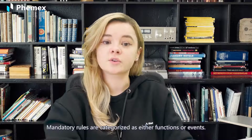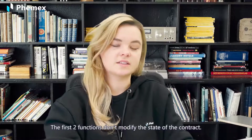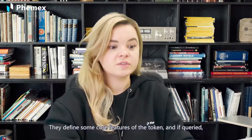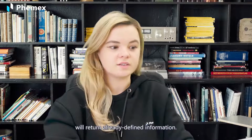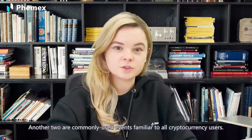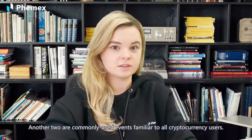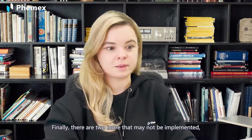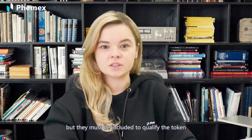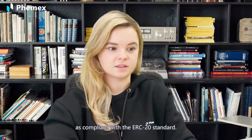Mandatory rules are categorized as either functions or events. The first 2 functions don't modify the state of the contract. They define some of the features of the token and, if required, will return already defined information. Another 2 are the commonly used events familiar to all cryptocurrency users. Finally, there are 2 more that may not be implemented, but they must be included to qualify the token as compliant with the ERC-20 standard.